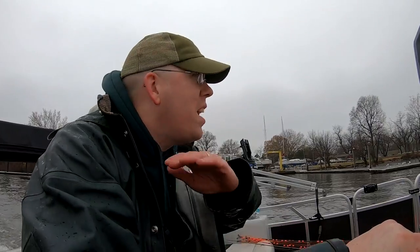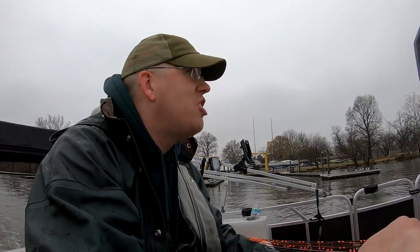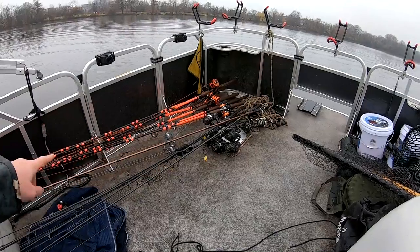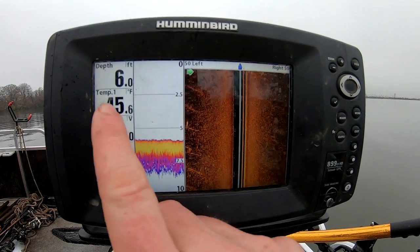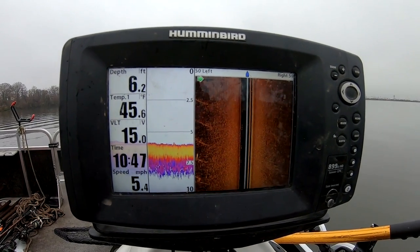Well, it's been in the 40s and 50s all week long. It's been drizzly and rainy. The water's flooded and high. Just a cold, chilly to the bone rain all day. Tons of gear today. 6 carp rods, 6 cat rods. Lots and lots of bait. We should catch something. Water temperature is very cold. It's 45 degrees. Lots of freezing rain dumped into the water.